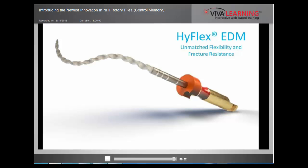Acoustic streaming equals ultrasound. Yes, kind of, sort of, yes. It's the activation of the solution via ultrasonic energy. Again, it's in my irrigation lecture. Highly recommended that you do that today. Do I use warm vertical gutta percha? Yes, I use warm vertical compaction of gutta percha to obturate my cases. I'm sorry, I'm going through as fast as I can.